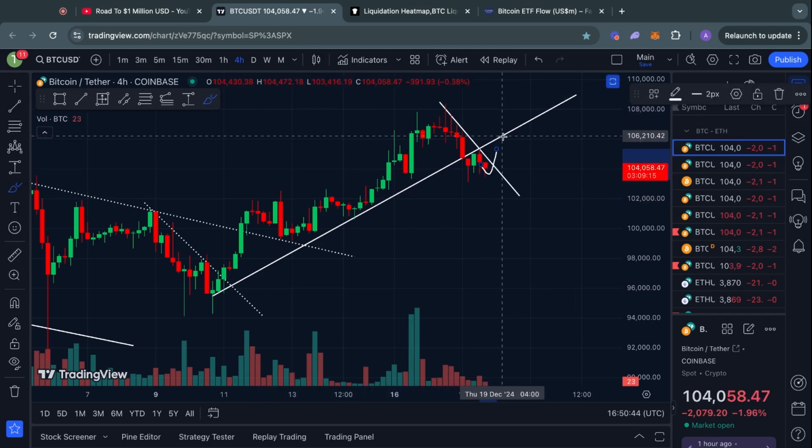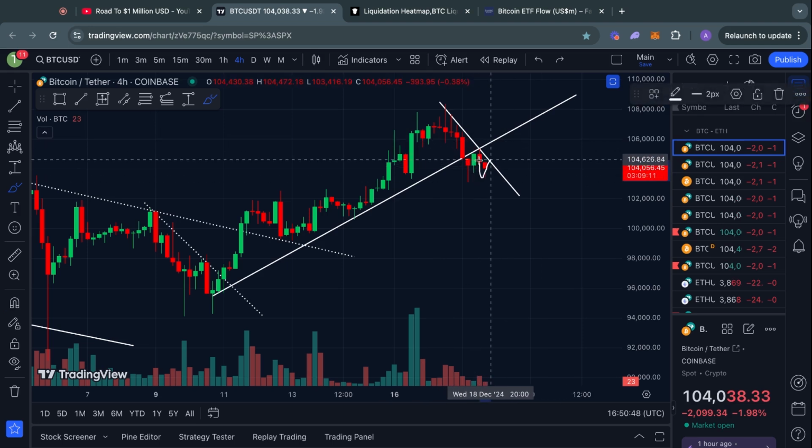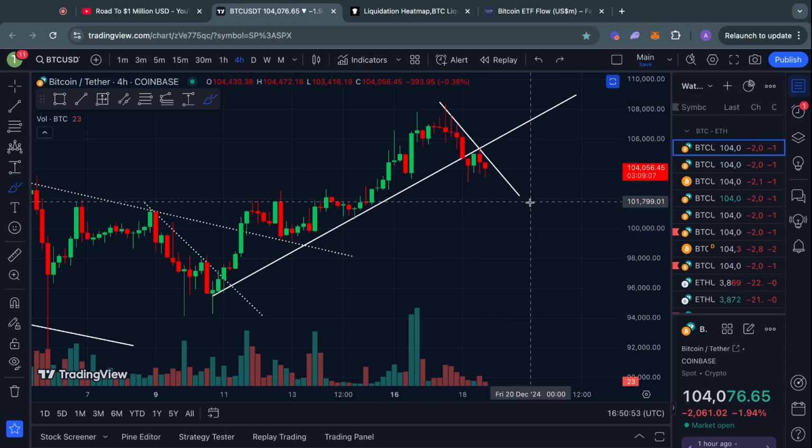If you want to be bullish, at the very least you should be waiting for some kind of break of this trend line on the 4-hour time frame, because until then, unless we break this, guys, we are simply going to be making lower highs over and over again for Bitcoin. So that is something to watch out for.